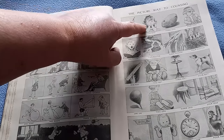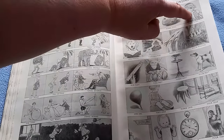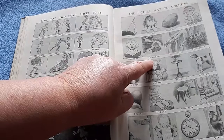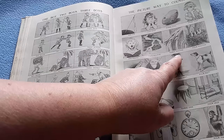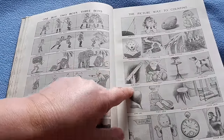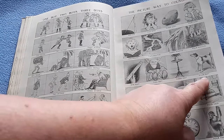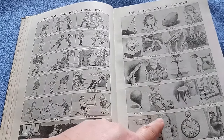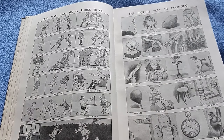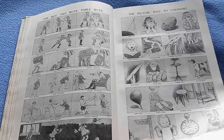So we've got one eye, two eyes, three eyes on a potato, four eyes, I think they're eyes and hooks on the dress. One mouth, two mouths, they're river mouths, three mouths, baby birds, four mouths. One foot, as in a ruler, two feet, three feet, and four feet. One leg, two legs, three legs, four legs. One hand, two hands, three hands and four hands. Really imaginative.